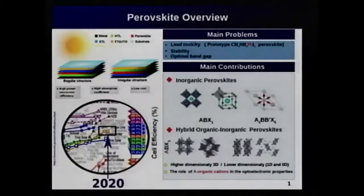However, despite this large number of features, there are some main problems to be solved. One of these problems is lead toxicity, because until now the most efficient perovskite-based solar cells are based on lead. That, from an environmental viewpoint, is a bad aspect. Another negative point is the stability. This kind of material doesn't have a long lifetime. And another challenge is to replace the lead and find the optimal band gap.